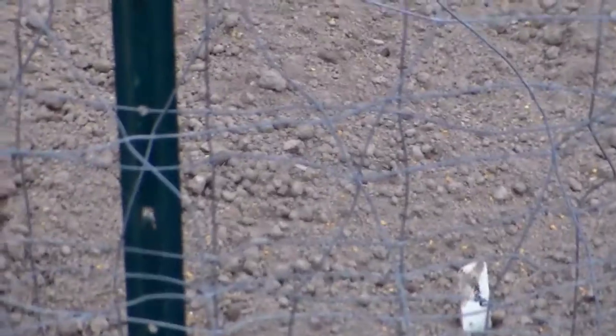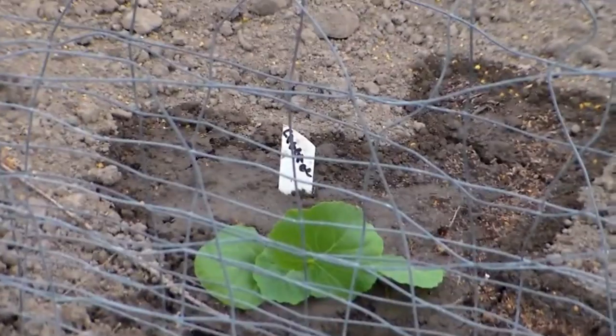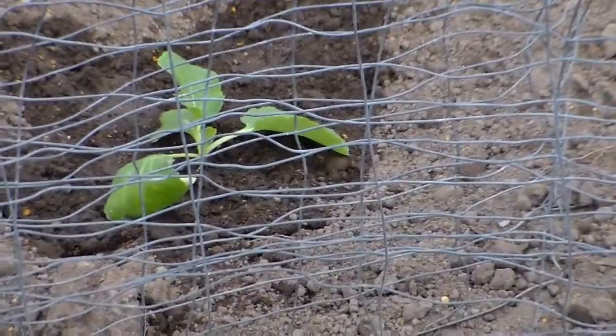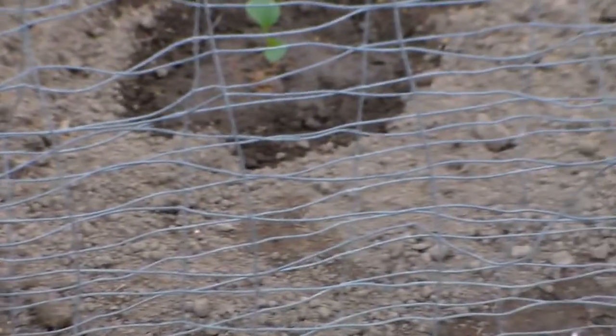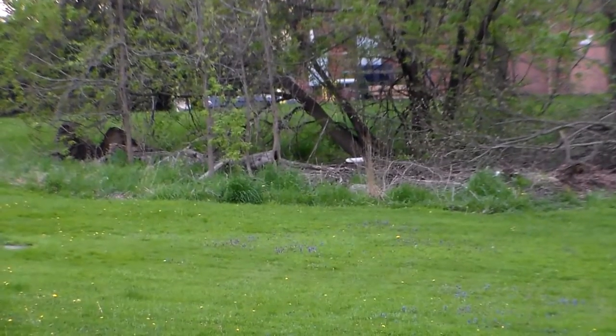And I did get the cabbage in, and they're kind of suffering a little bit, as we can see. Got a lot of fence out here, gonna keep the rabbits at bay. And I don't know whether they're sitting up there. They probably are. Up there towards the woods, Mr.